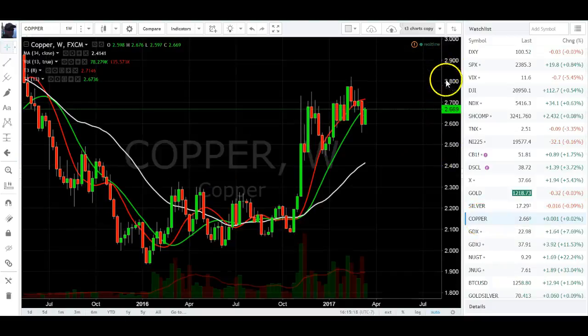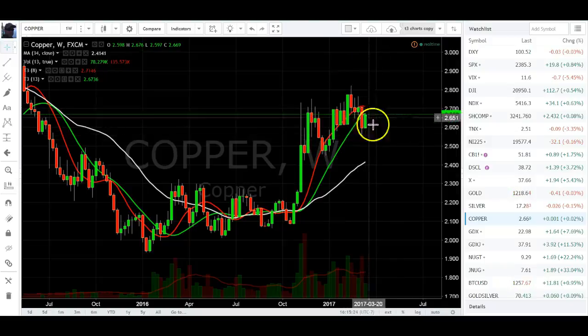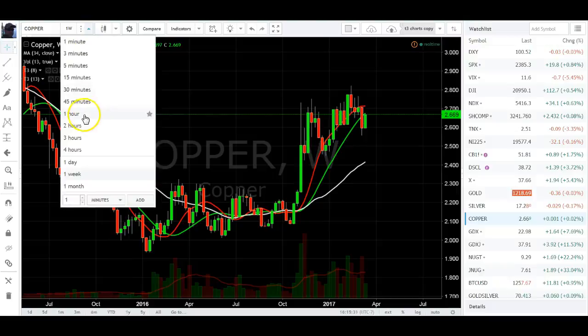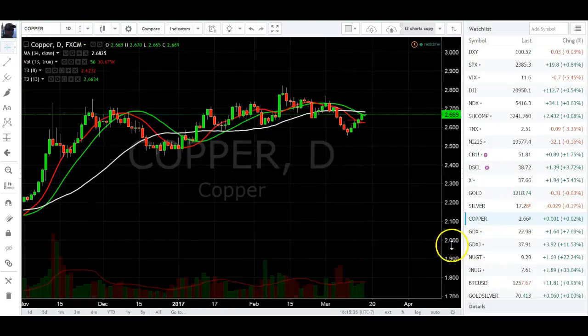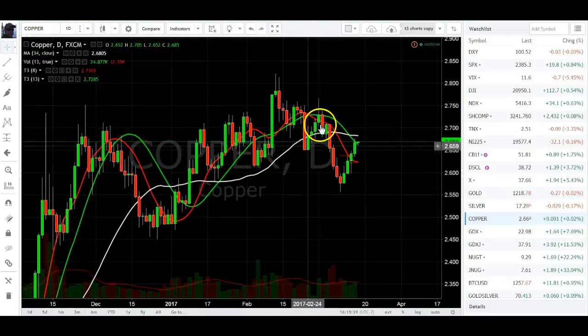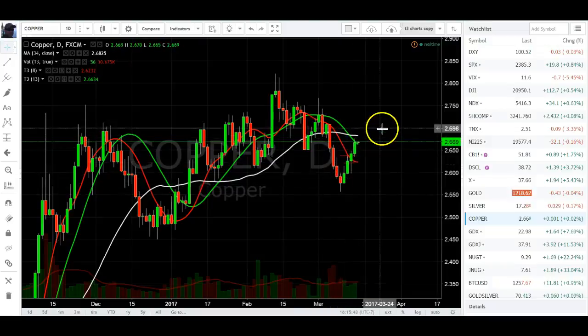Copper. Copper's retracing on its bearish moves. Looks like a bearish retracement so far, on the weekly at least. Daily, it looks like a pretty bullish move into resistance. That could be a left shoulder, head, the V bottom, and then a right shoulder. And it needed that opposing point to make that right shoulder come in.